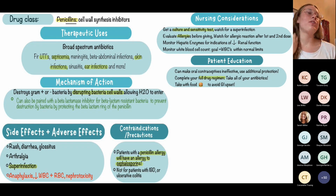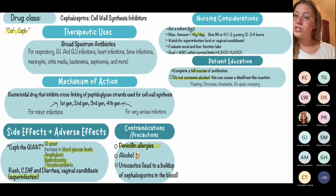With our penicillins, I want us to think this is the prototype of antibiotics. We are going to get a culture and sensitivity first. We are going to assess for allergies. We are going to tell our patient, you must take all of your drugs. We're going to tell our patient, watch for superinfection. This can be like a yeast infection. It can be like an oral infection, things like that. One thing specifically about penicillins is that they can actually lower your blood cell count. So just keep that in mind. And again, penicillin, think prototype, antibiotic prototype, very, very, very nephrotoxic. Specifically about penicillins, we're about to move on to cephalosporins, but if you have a penicillin allergy, you probably have a cephalosporin allergy as well.